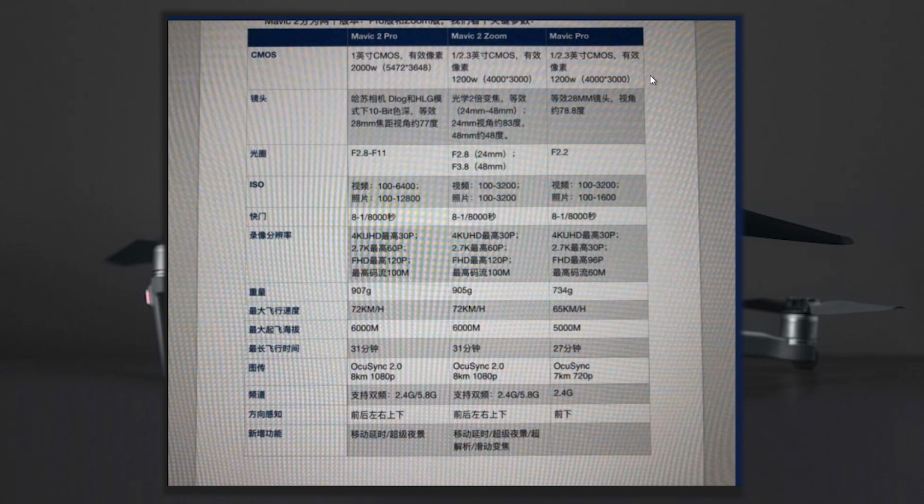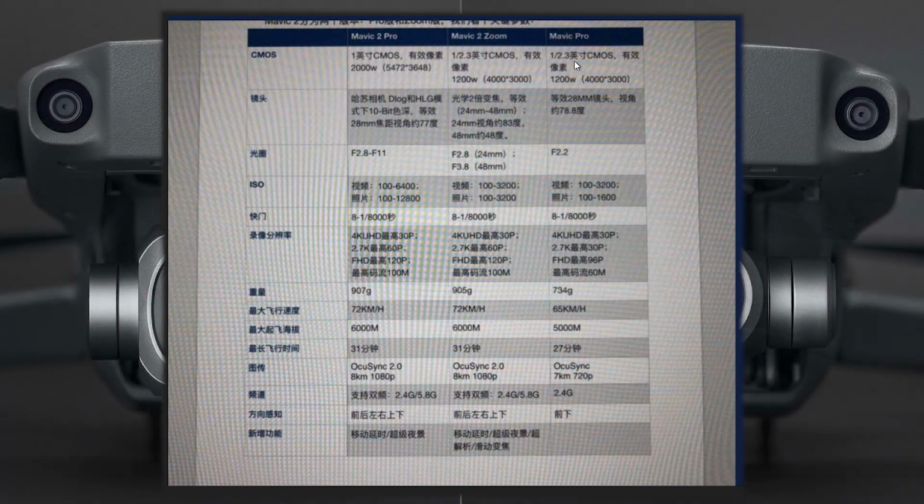So here we have the Mavic Pro in the first column, followed by the Zoom and the Mavic 2 Pro. And right off the bat, we see the sensor size. Looks like the Zoom and the Pro, the original Pro that is, are going to have the same one. And this is a bit of a drawback. The Mavic's camera was pretty good. It got some good footage and photos, but that was one of the weaker points.